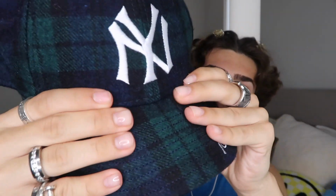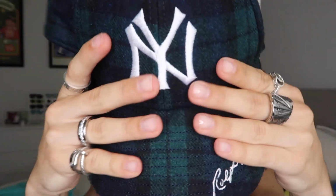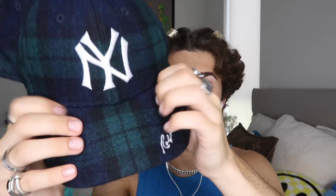But yeah, this hat is so cute. It's very soft, and I just love the Yankees logo. Go Yankees, biggest fan right here. But yeah, I think this is just so classy, maybe with a white button up or something. It's so cute, I love it so much.